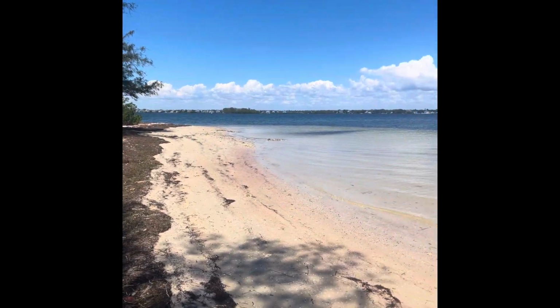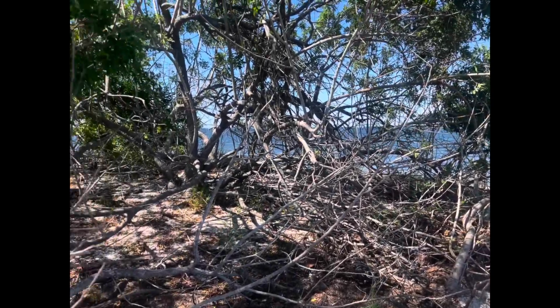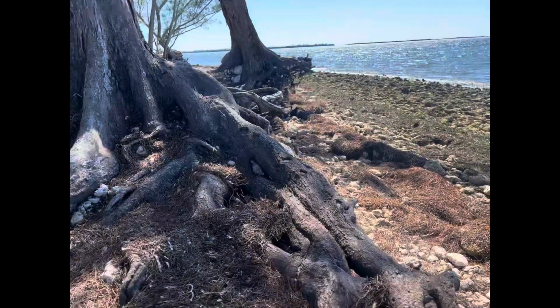This island might look like paradise, but it has a dark side. The islands are infested with invasive plants.